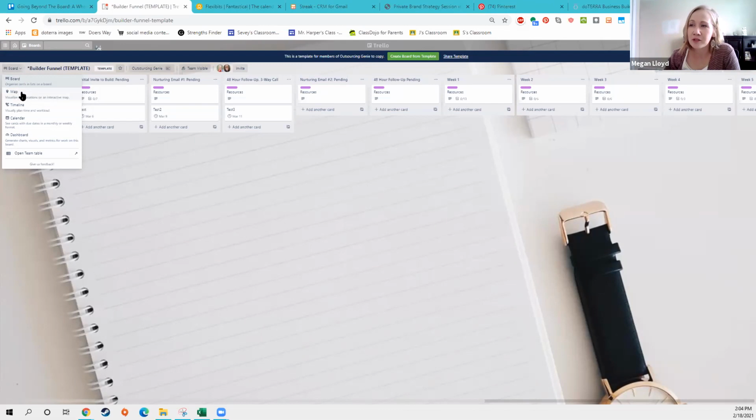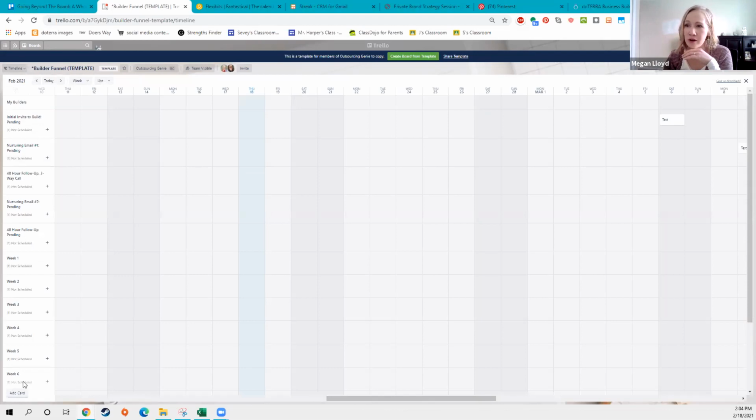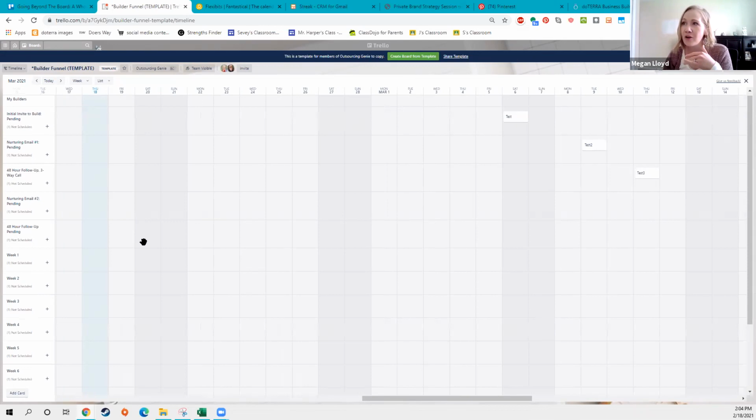I don't really use the map feature, but if you happen to have a lot of different locations on your cards, it would group them all together in a map. The timeline is really great because it will show you all of your cards and then it will put any deadlines you have associated with those cards on a timeline for you. So you can see all of your things in real time. This is awesome for your funnels, right? If you have a deadline on when you want to follow up with somebody and you put it into the timeline view, you can see all the people, when they receive their samples, when you want to follow up with them and those kinds of things. If you're very detailed in your card, you can use it that way.